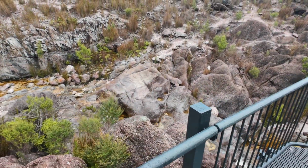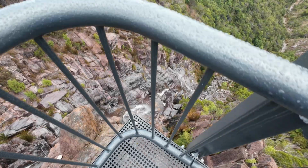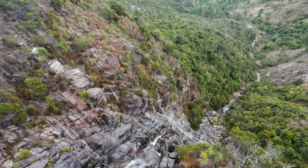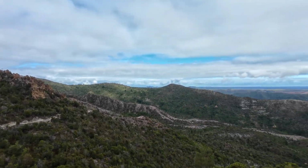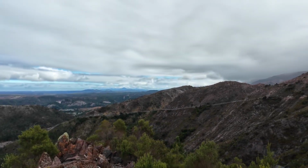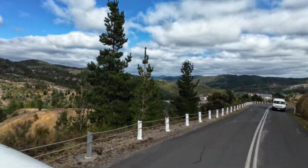Coming out on the Horsetail Falls lookout. It's a nice little creek. It'd be cool to see this in high flow. The view from the falls lookout and the little peak you can climb next to it are quite spectacular. The drive down into Queenstown is also a bit of a fun, twisty adventure.